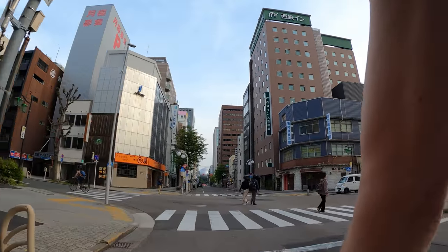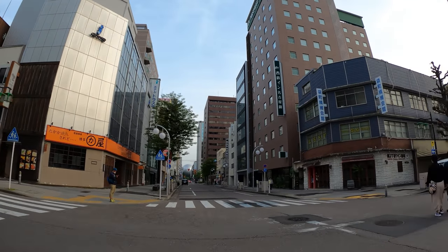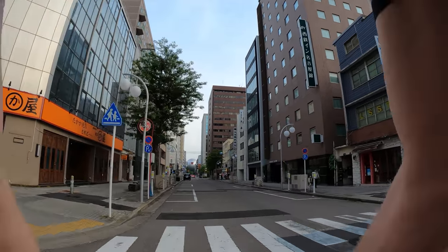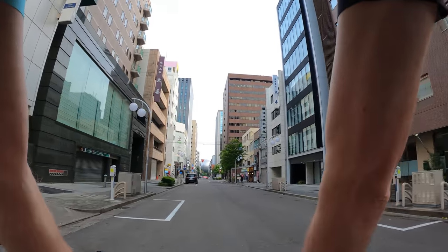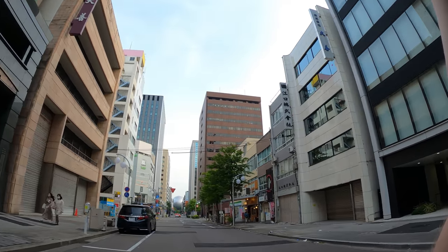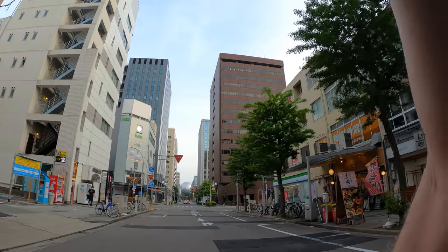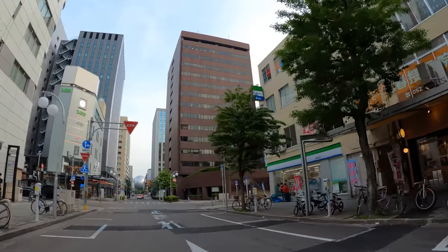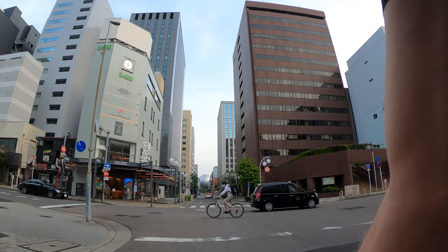So we're downtown right now. I haven't been downtown Nagoya in a really long time, so it's a really nice feeling to come down here and ride these downtown streets again. I used to ride down here a lot, but lately haven't been coming down here, mainly because of COVID and everything. But we came down today, enjoying the nice holiday right now. And there's lots of people out. It's actually pretty amazing to see how many people are out today.